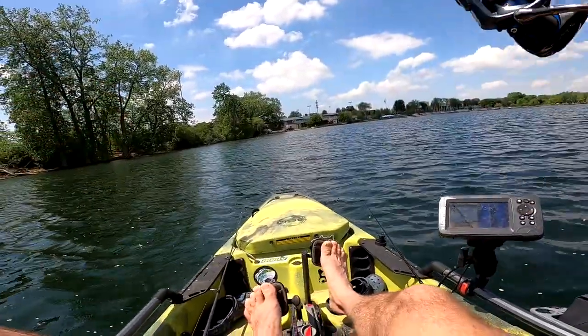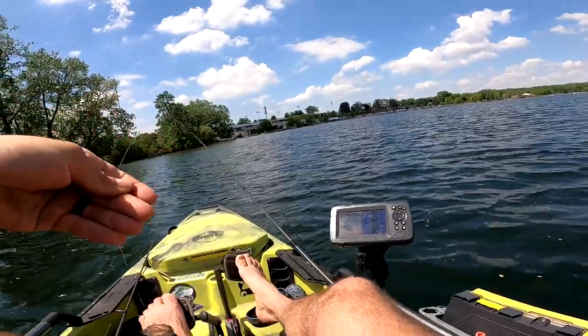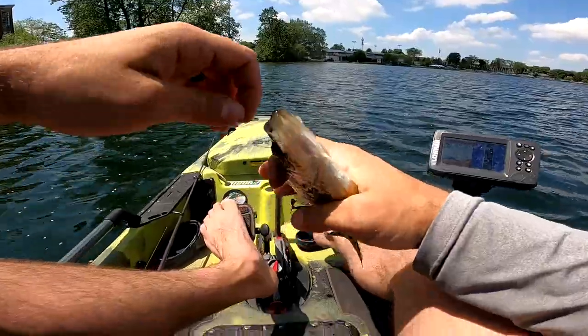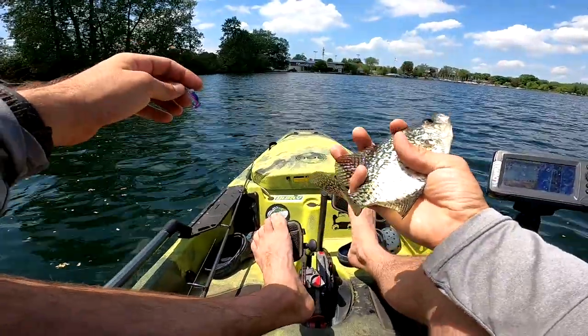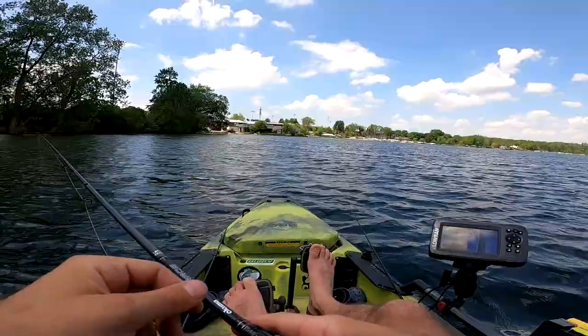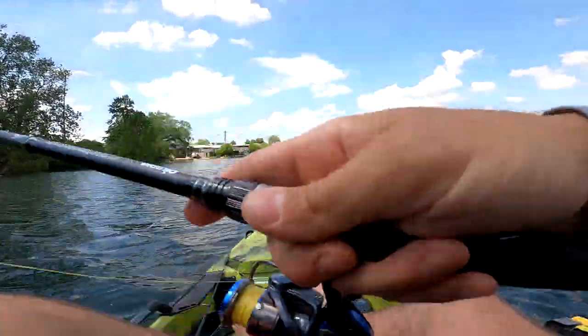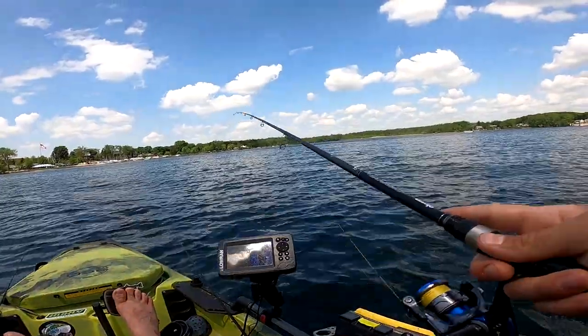There we go. That one's a bit meatier, for sure. He was just sitting with it, man, because it was down there. Neato gang. Wouldn't it be nice if we could catch a real big crappie now, because these are small. Gary's my new friend.